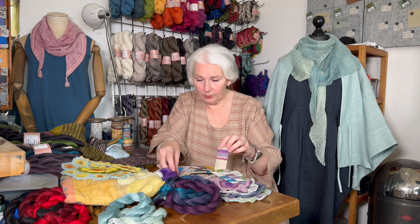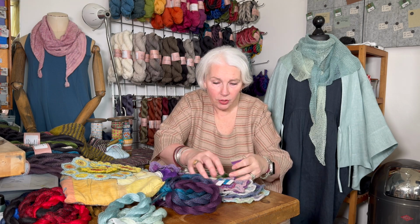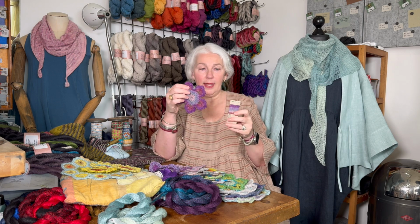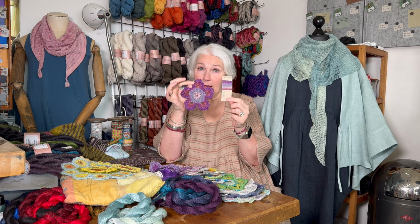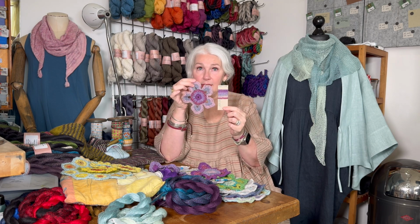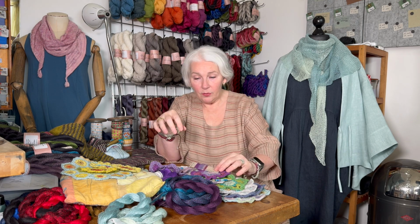I'll give you one example. Here is a flower. I'll just show you a single flower. And I've got two examples of that. A single flower that is based on this color palette. And then I made another flower based on the same color palette, but with a different sequence of the different colors that you can see here. So you gradually build up the different shapes within your blanket. You start putting them in position, you start connecting them to each other, and gradually your design becomes a reality.